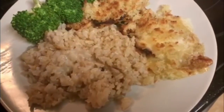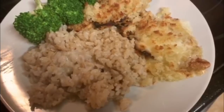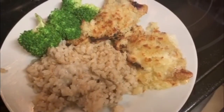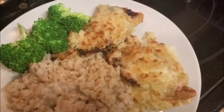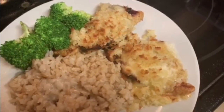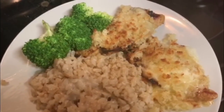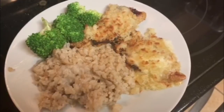But this was a crispy panko Parmesan chicken, again from Pinterest, so I'll link it. But between the Parmesan cheese and the panko, it crisped up so nicely and the chicken was tender. And I made that alongside my coconut rice, which is a super easy recipe. I believe that coconut rice is in my cookbook also. And then some broccoli. We are big broccoli eaters in the house, especially with that Chef Chamois garlic butter.